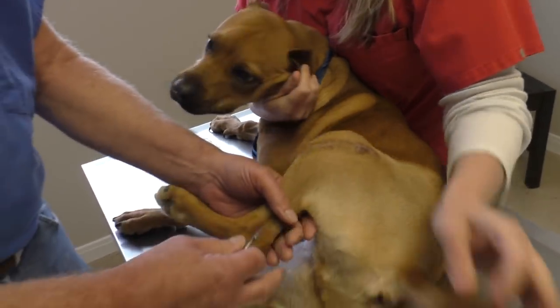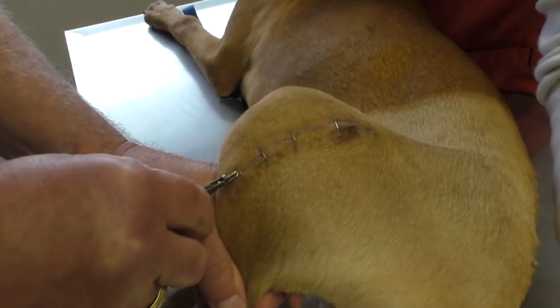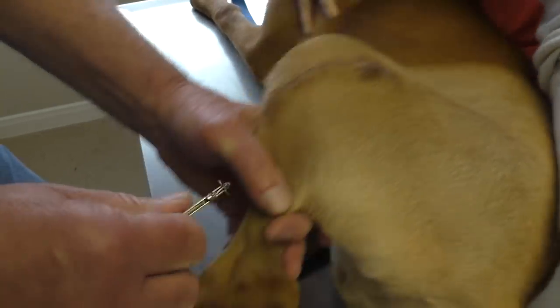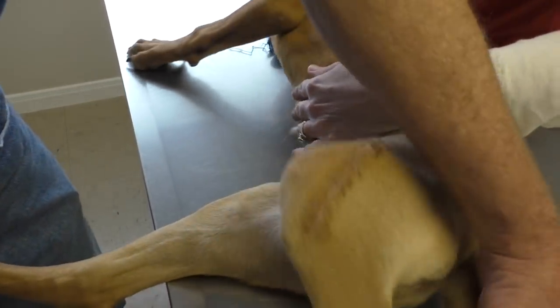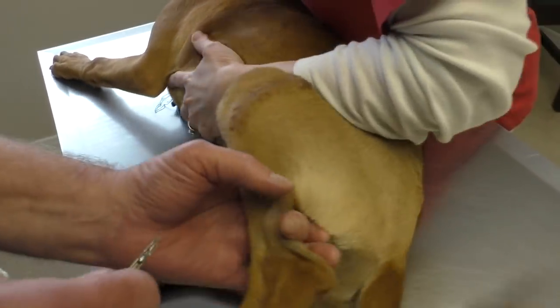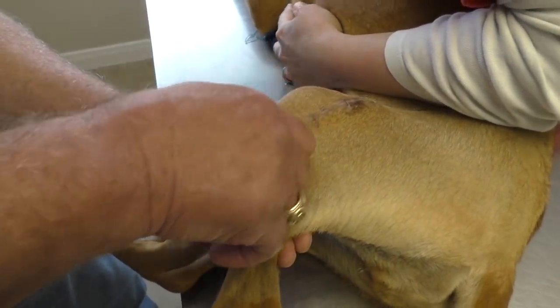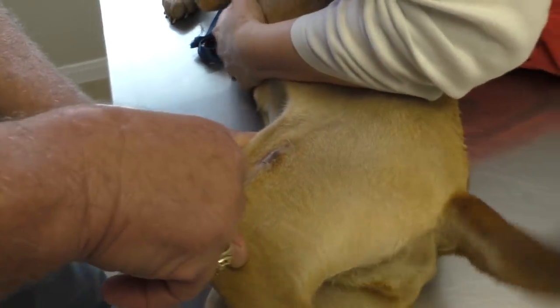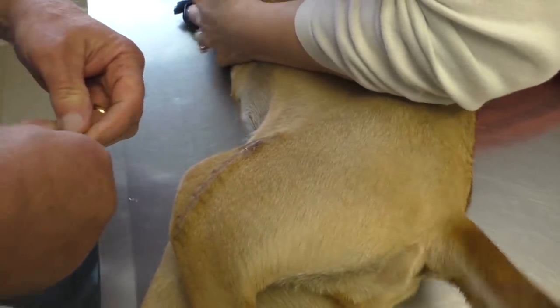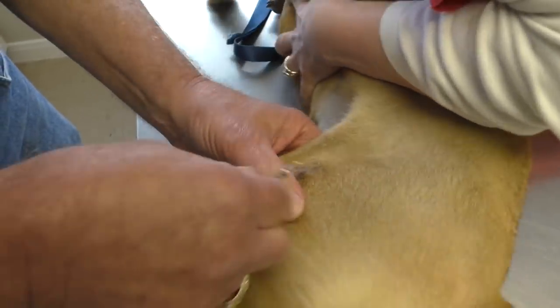Go ahead. And here's little Miss Princess. We're going to get the staples out of her leg today. Good girl. This is from the fracture repair. Hang on. Good girl. Distal femur. These are skin staples that are in here. She's actually left a few in. She took most of them out by herself. Hold on, hang on. Good girl. It's okay. Hang on.